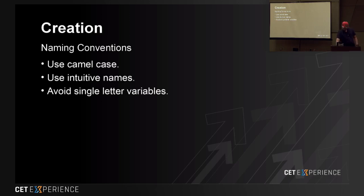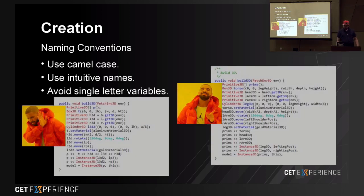And I have some snippets of code here. These two snippets of code are the same. The one on the left, I took and I put as many single-letter, non-descriptive variable names and methods as I possibly could. And the one on the right has more descriptive, easier to understand variable names. And if you're just coming in, looking at this code, you're going to be able to understand the one on the right a lot quicker than the one on the left.